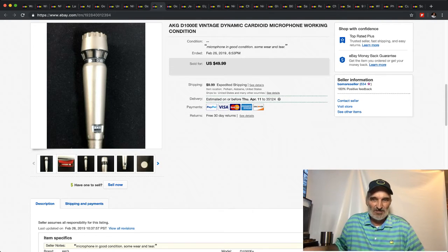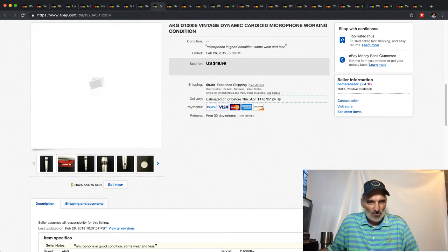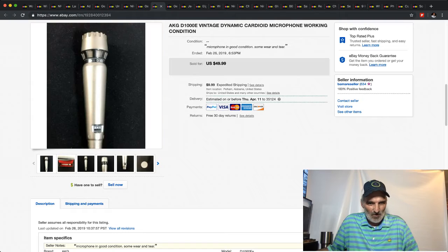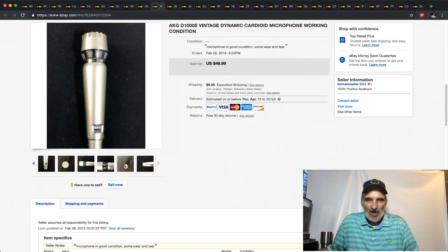Paid $4.99, $5.99 for it. It is a vintage microphone. Came in this little case. It was a full-size microphone, not the ones that use the mini stereo or whatever. Terrible picture there. We got $49.99 plus the $9.99 shipping. Definitely a good pickup there. It was heavier, not heavyweight, but heavier. A lot of the lighter weight ones aren't made as good, so this was a good one for sure.